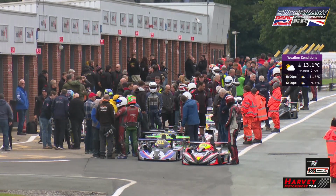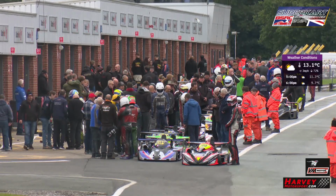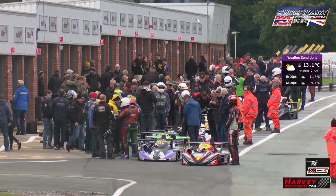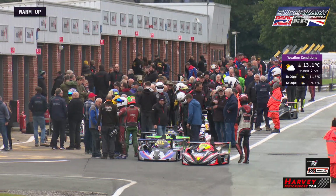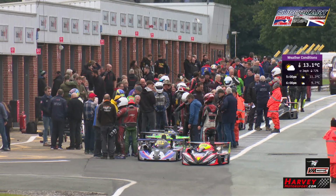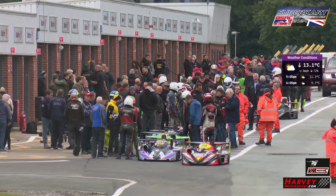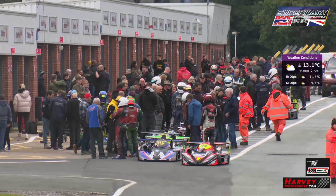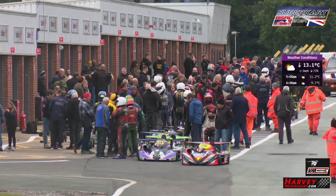And I'm not sure on the grid positions at the moment. Someone said it was going to be a count back of 2 laps, but I think in that first part of the race they only did 2 laps anyway, so that makes it slightly confusing. But I think if they've gone back 1 lap, Matt Robinson is currently sitting on pole position, and as Matt said to me, I'm sitting down here and I'm going to keep my pole position for as long as I can.